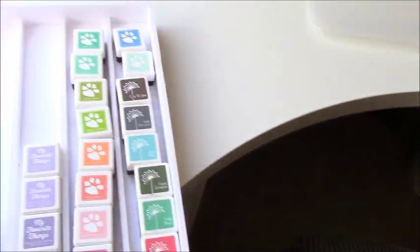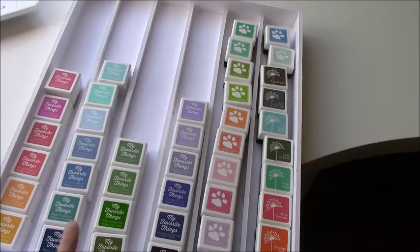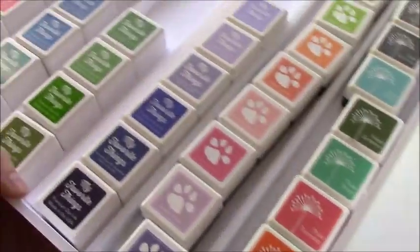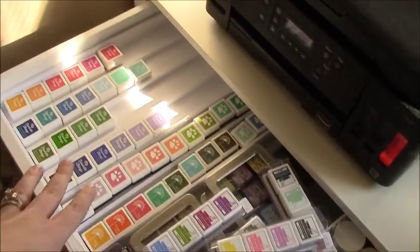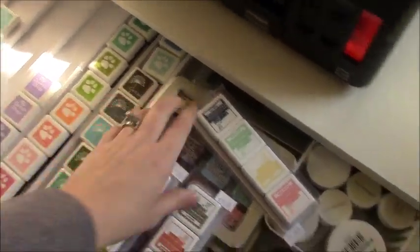I think I'm going to make another 2 of these for the rest of my mini inks and for another thing that I'll probably show you guys later. It's working out pretty good and it's sturdy. I don't really take it out. When I need inks, I come in here and get the colors that I need.